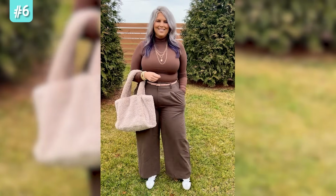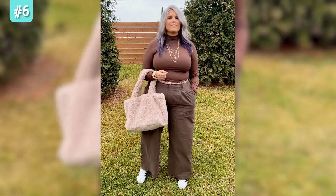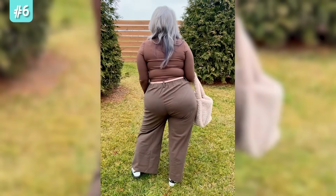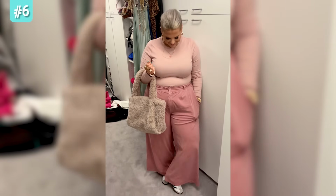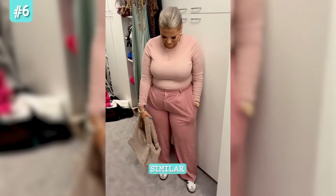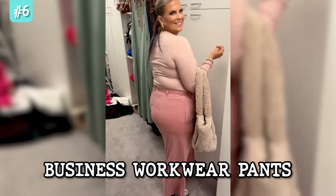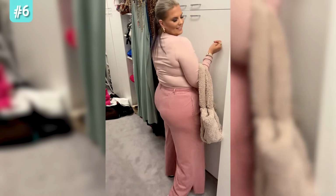And I love that they have the split hem at the bottom, and they're definitely a wide leg style pant. They remind me so much of the brown pants that we already saw earlier. The brown pants to me had a little bit more of a linen, I'll call it vibe to them, because I didn't think they necessarily felt like linen, but more of that texture, without being linen. And then these pink ones, in terms of the overall look, I'd say they are kind of similar, and they could work as a business workwear pant or obviously dress it down, but these are a little bit more smooth. Like if it was windy, they would be blowing in the wind. Maybe that's a good way to put it compared to the brown ones.